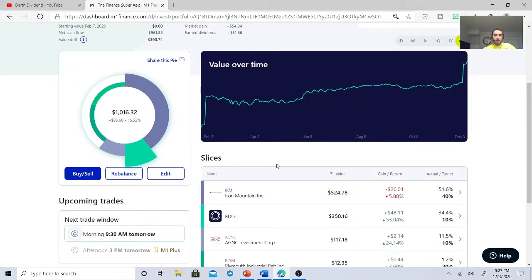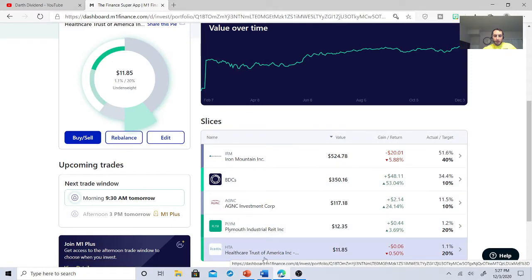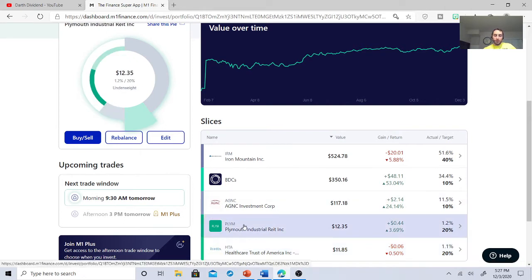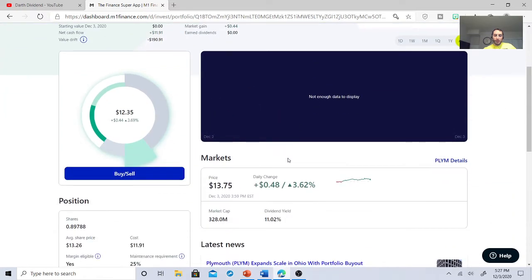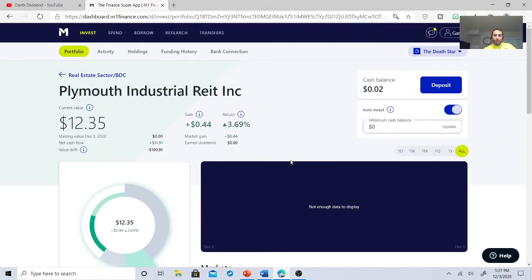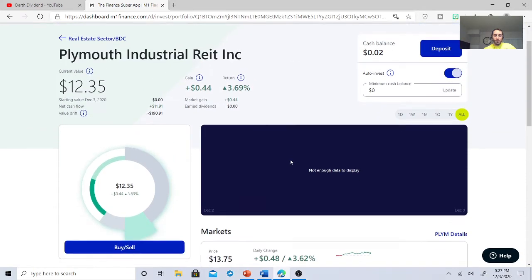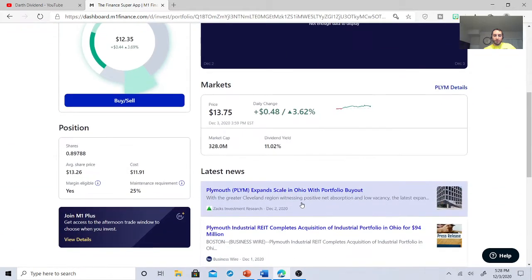But let me just show you some changes I made in my dividend portfolio. I'm going to jump to my E-Trade dividend portfolio. I added this Plymouth Industrial REIT and HTA, Healthcare Trust of America Incorporated. This one is kind of a new REIT, and I would like to compare it to Stag, but it gives off a quarterly dividend. It's a little bit down right now, so I added that to my real estate sector. So it's kind of cool.